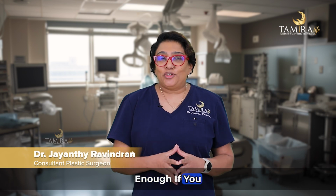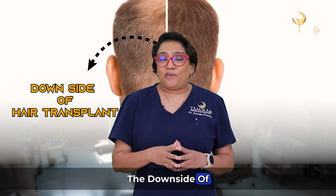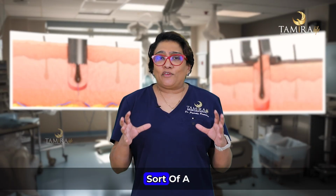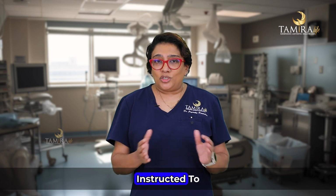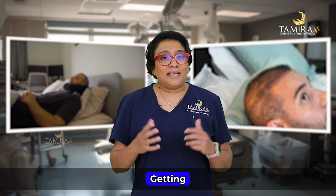It's not just enough if you know the plus side of hair transplant surgeries. You should also know the downside of hair transplant procedures. Here they are. Number 1, there would be some sort of pain and discomfort, both in the harvested as well as in the implanted area. You would be instructed to sleep in some specific position without the implanted grafts getting dislodged.